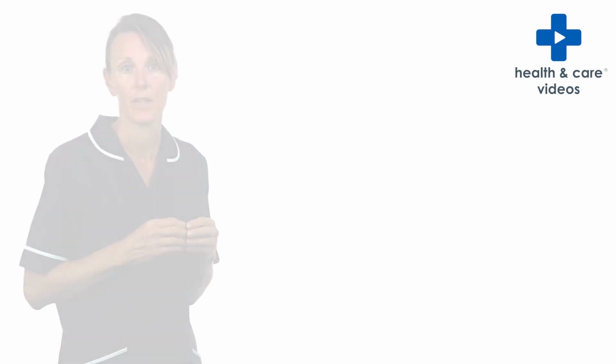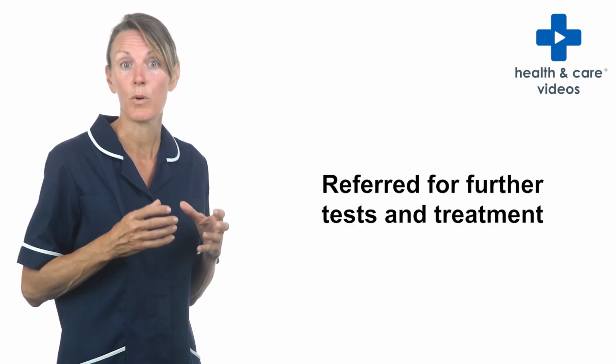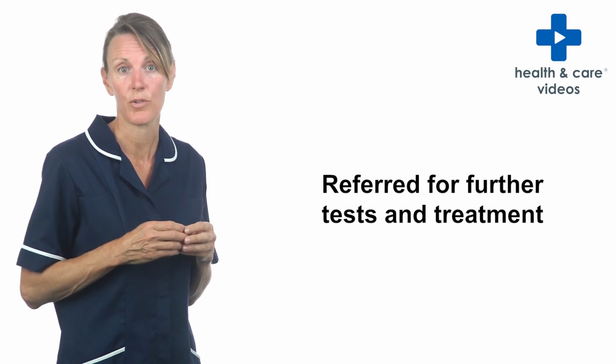After a diagnosis of COPD has been made, your doctor or nurse is likely to start some treatment to help improve your symptoms. Occasionally, you may be referred to see a specialist doctor who may want to do further tests and arrange treatment for you.